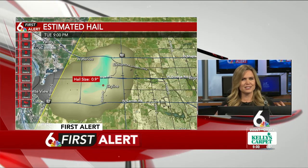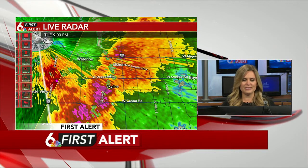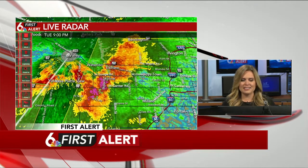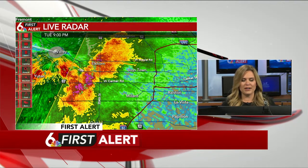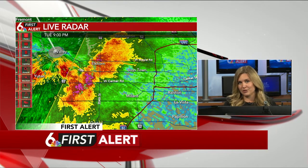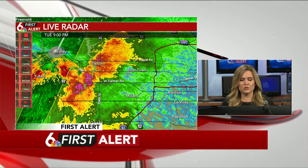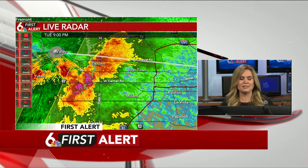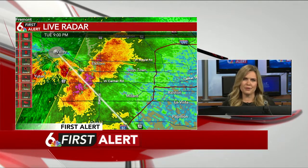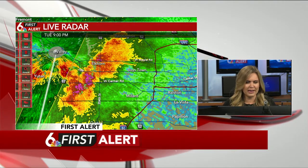We could see that threat expand a little bit as time goes on and this storm continues to progress out to the east. And as this storm makes its way east and moves a little bit further away from the radar, we're going to have a better and better picture of what's going on with this storm and the progression of it as it continues to move east and potentially strengthen or maybe break up a little bit here. So we'll keep a close eye on it.